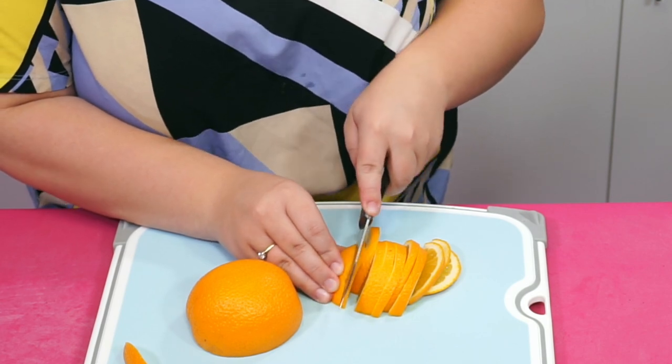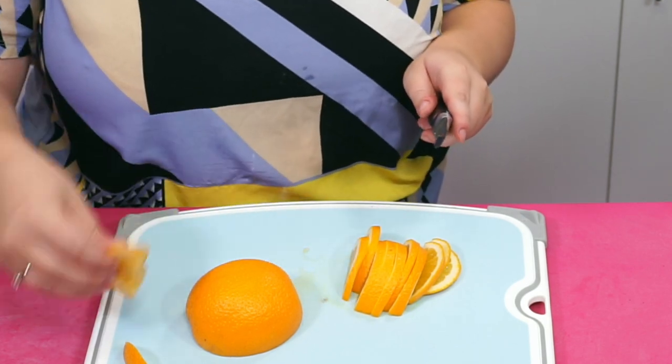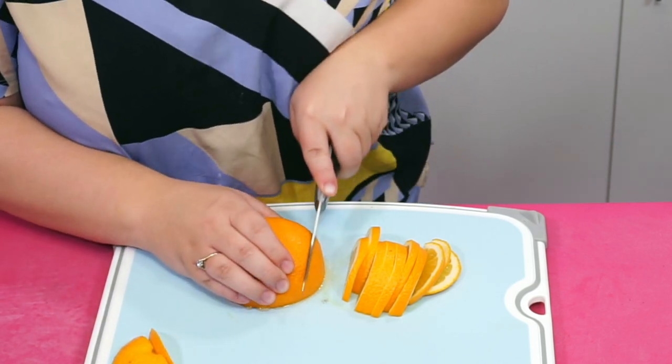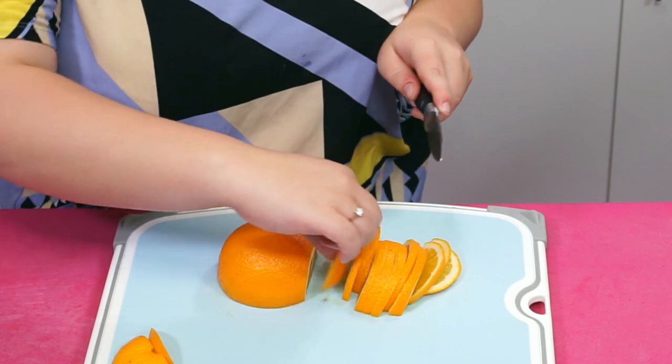I would say you can either use caster sugar, normal sugar, or icing sugar. If you use normal sugar, it takes a bit longer to dissolve, that's all. And if you use icing sugar, it dissolves really quickly.